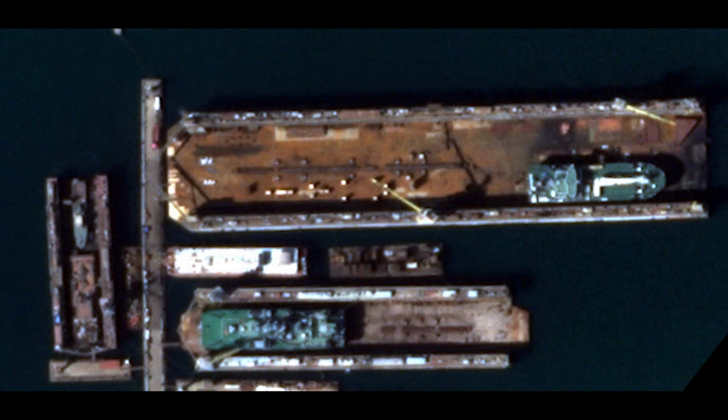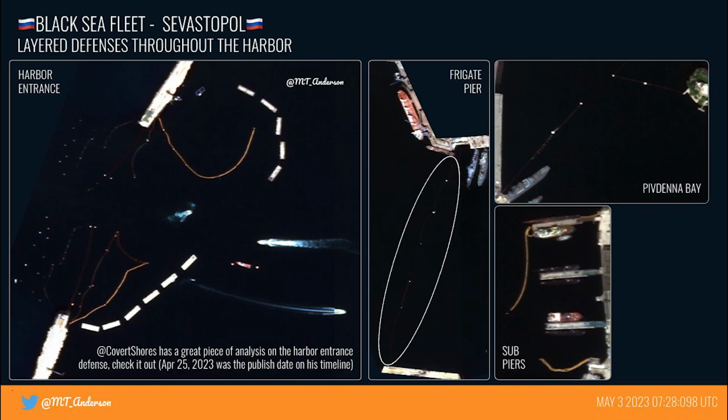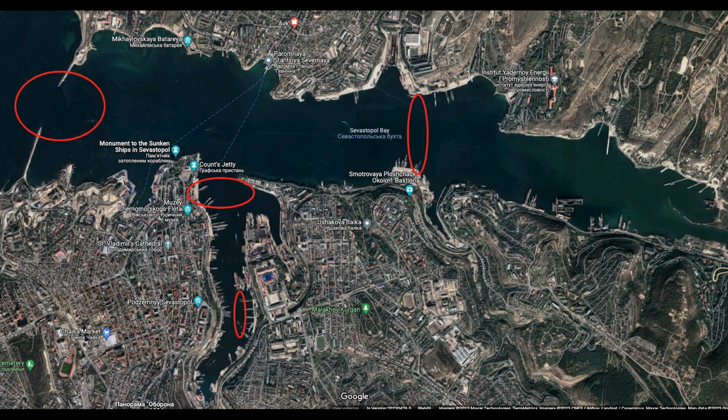So, interesting. There were claims that the Black Sea Fleet had evacuated Sevastopol, but as we can see, that is incorrect. Many ships are still there, including 3 of the important submarines. A final image for you here. These ones show the defences of Sevastopol. You can see defensive berms at the harbour entrance, the frigate pier, and at Pivdenna Bay. So Russia is clearly worried about a marine drone attack again. Here's an image of the base showing the positions of defensive netting to safeguard it.